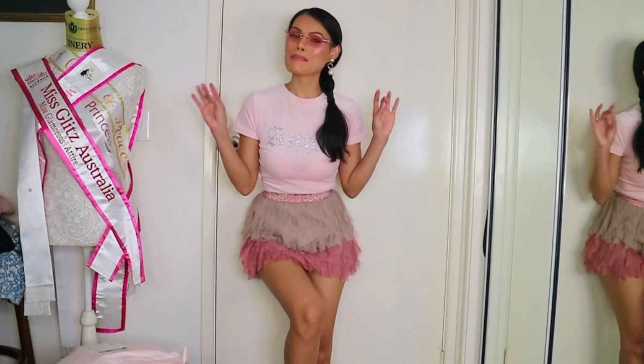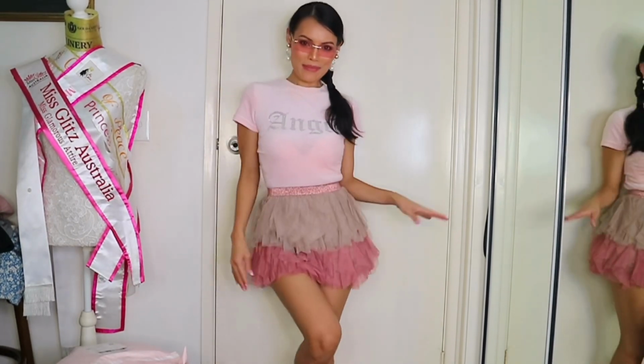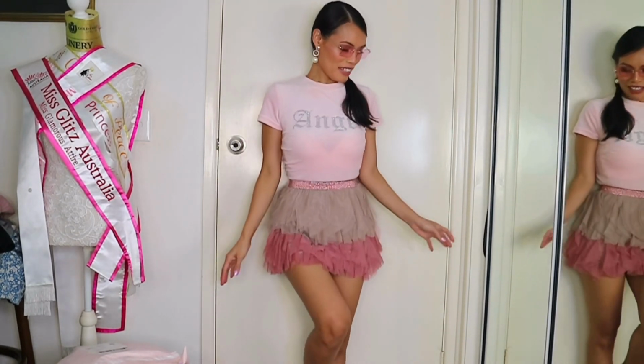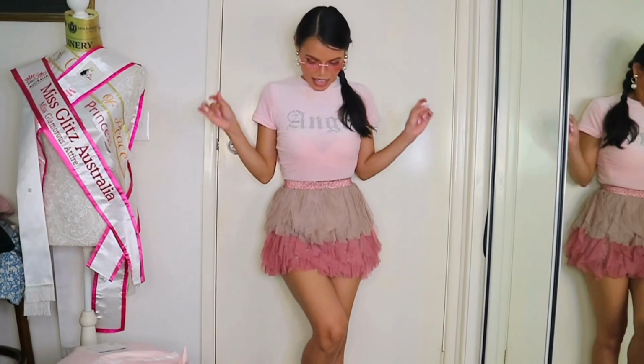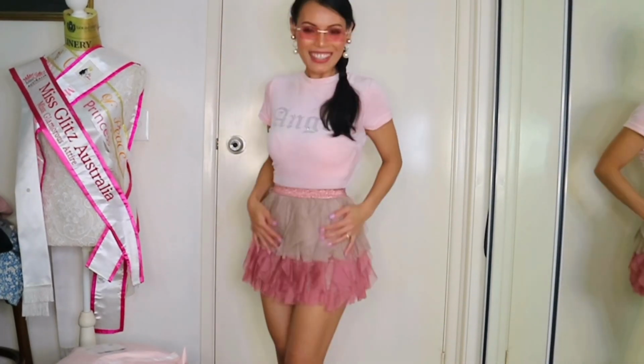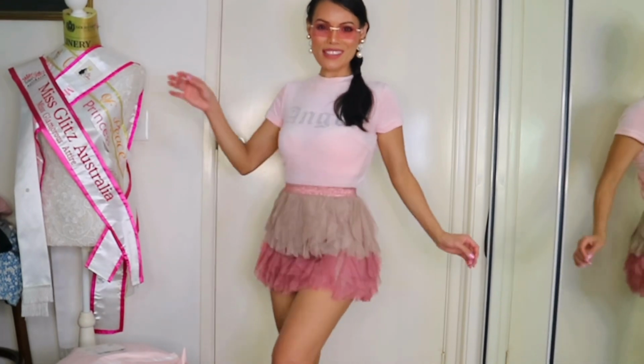In today's video, as you see by the title, I'm going to try some kids' skirts, and this is one of them. So this skirt I got from Kmart, and this one here is size 7, and surprisingly, it fit me really, really well. It's a little bit short, but that's how I want it. And it's just super adorable. So cute. I'm loving it so much. Oh my gosh.